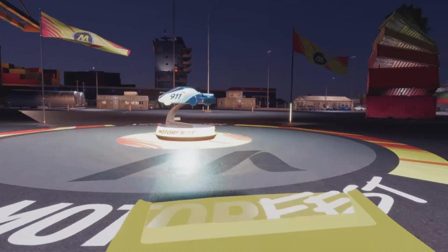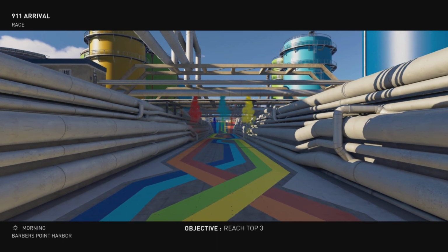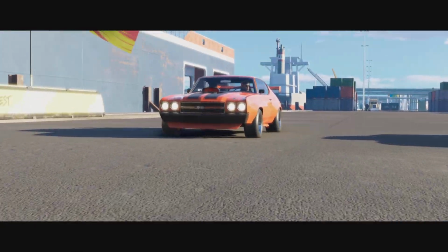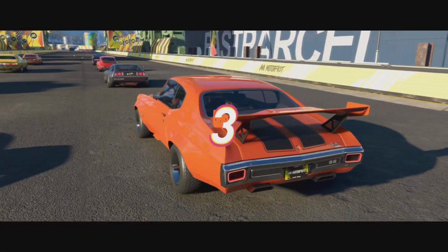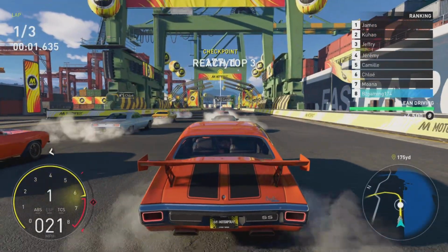Right, we're doing this event down by the docks, and let's go for it. Let's see how well this Chevelle does perform. This is the second vehicle of the year 1 pass, and I think the third one is just an M4 competition. I think it is anyway, but I'll double check. But if it's not, then I will obviously test it out.